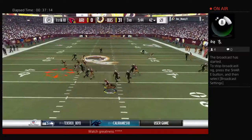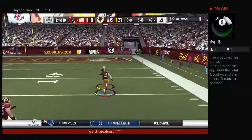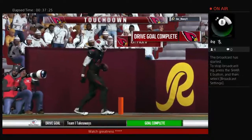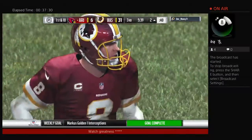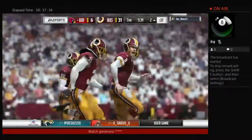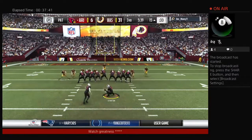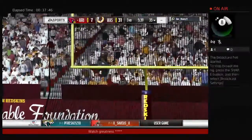On 1st and 10, Cousins into a double team, and it's intercepted. Picked off by Marcus Golden. And they will score. It's a pick 6 for the Cardinals touchdown. Short throw, pick 6 right there. Those linebackers, they love when those short throws come and those eyes get real wide, don't they? How about the anticipation on the play? Reading, reacting, and then the ability to catch the football and take it in the opposite direction. And he's got it as the score is now 31-7.